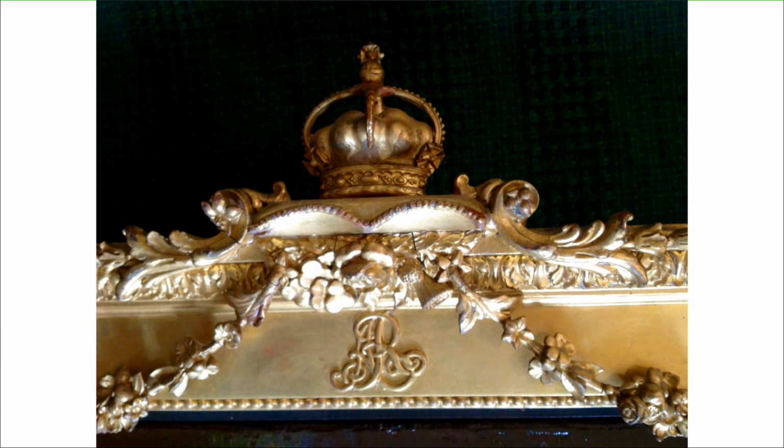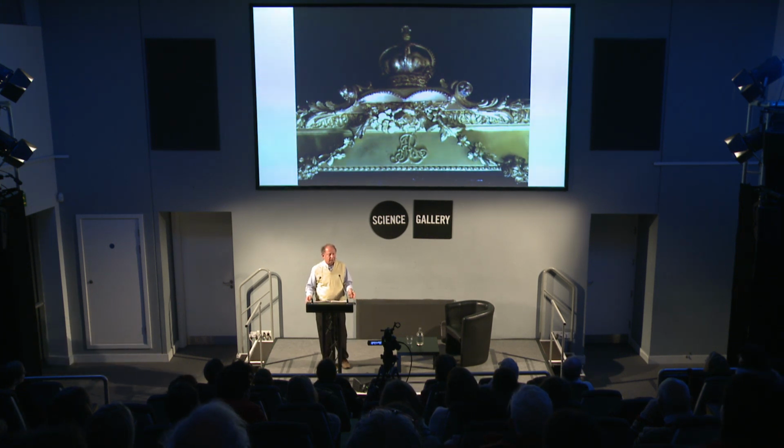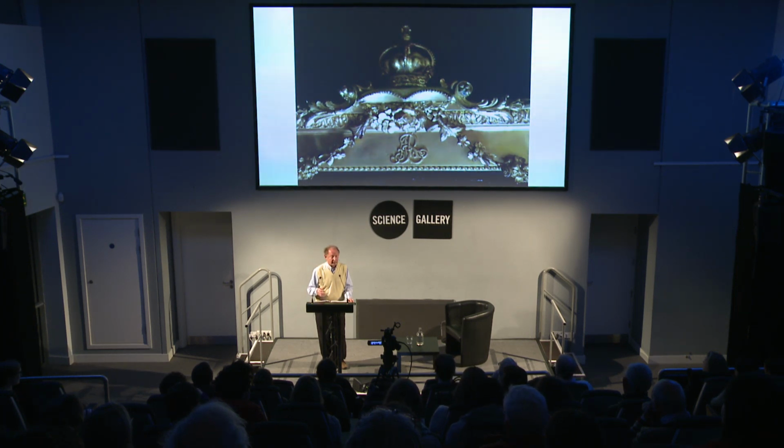So, the really good forgers, they're never happy just to add on a signature. The really crafty ones invent a provenance. Especially for paintings of high value, it's almost impossible to sell a painting of a high value without a provenance. And in fact, in the authentication of paintings, it's almost at the top of the list.